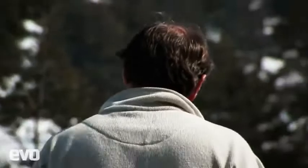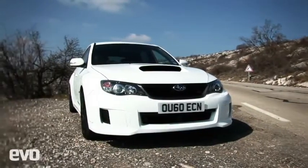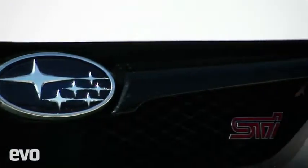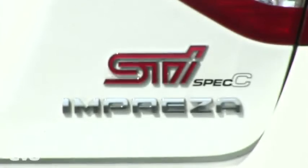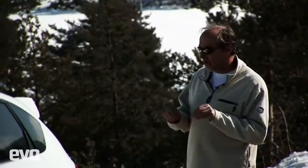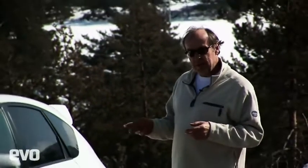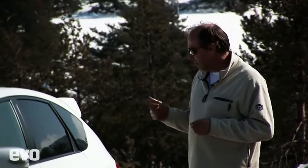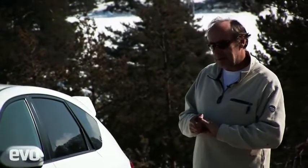Well, the next car we've got, Subaru Impreza. Not the greatest looking car, but mechanically, right up there with the very best. This one, Spec C, is the ultimate Impreza of the moment. And this one's even better because it's come from importers called Litchfield, so there's extra little tweaks on it. 2 litre car, but it's up to nearly 400 horsepower now. It's a serious bit of kit with four-wheel drive and will give the Focus a real run for its money.